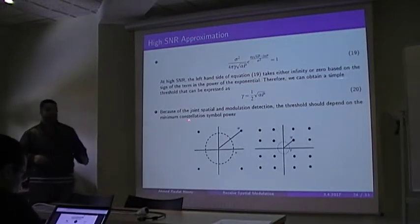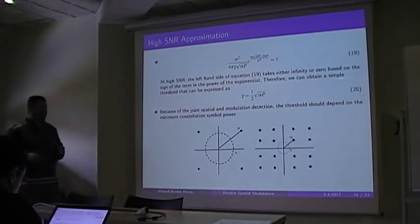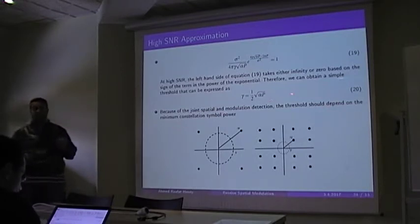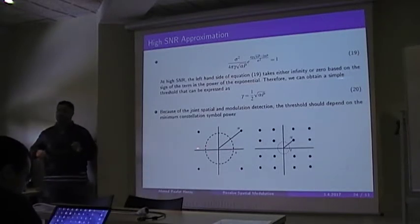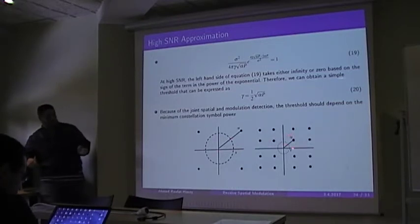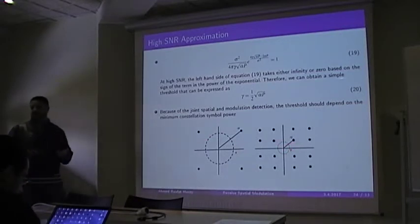Now, because we make the spatial detection first, and after that the modulation detection, the threshold should depend on the minimum signal constellation power. The power in this threshold should not be the average power of the constellation; it depends on the minimum constellation symbol power. For example, if we have a QPSK constellation, the average power equals the minimum power, so the threshold is the half. But if we use 16-QAM, the threshold must depend on the lowest signal power in the constellation.